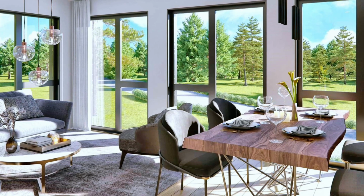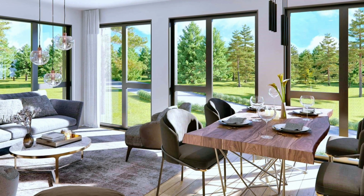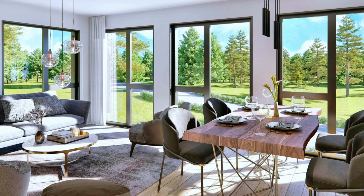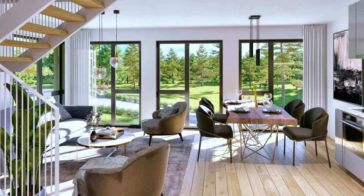Wow, here you can see an amazing brand new small home interior in Scandinavian style design. Just look at this superb living and dining area in neutral gray, white and natural wood nuances. Large floor to ceiling windows let plenty of natural light flow inside.